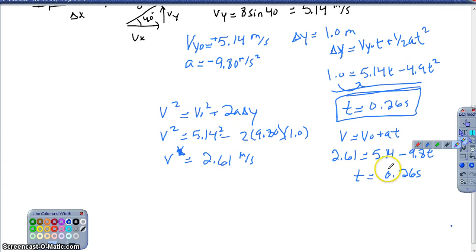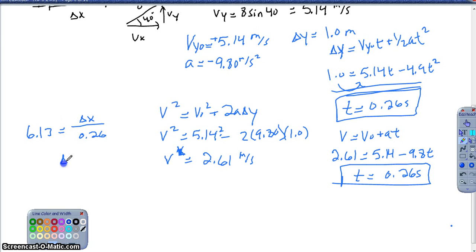In any case, either way, you should get that time, and once we have the time, it's really not too bad, right? So now that I've got the time, I know my horizontal velocity, going back, was about 6.13. My delta x is what I'm looking for, and I know the time is 0.26. So solving for delta x, I just multiply both sides by 0.26, and that's where I get my answer, the final answer here being 1.6 meters. That's the closest answer to the one that I end up getting.